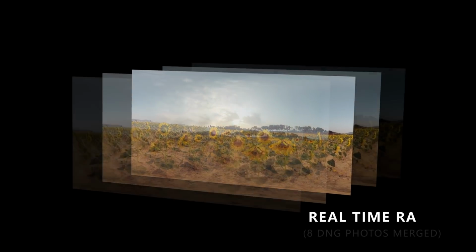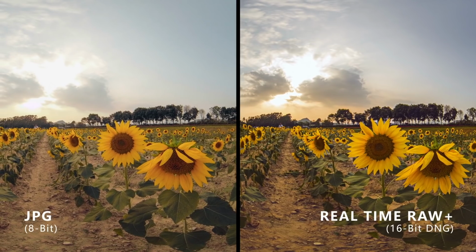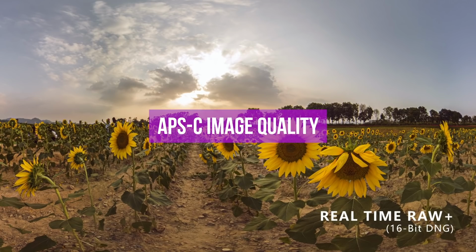With Kandao's patented DNG RAW Plus technology built inside the Qoocam AK, it can even give you a 16-bit DNG file inside the camera without any desktop processing involved. Combined with the larger sensor, it is the first ever consumer 360 camera that can achieve APS-C image quality. Basically, the same image quality as a DSLR camera.